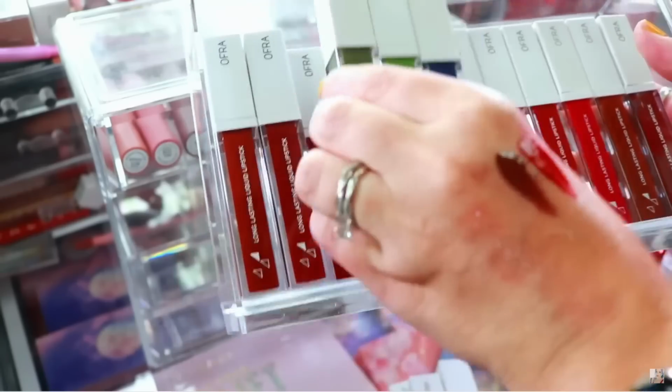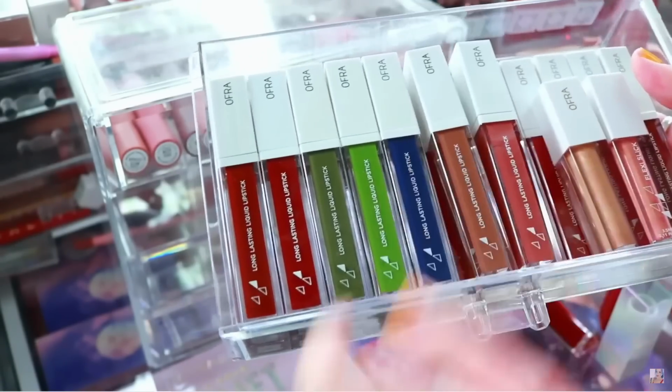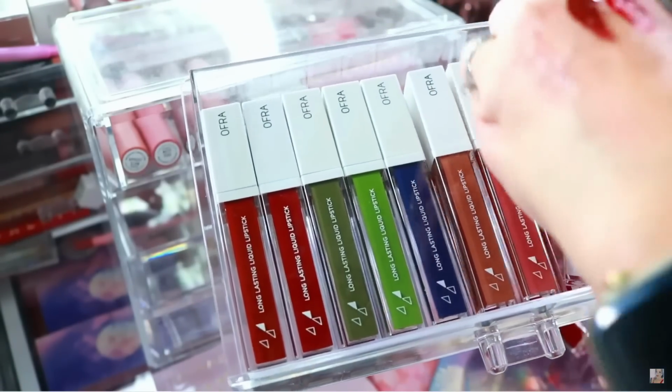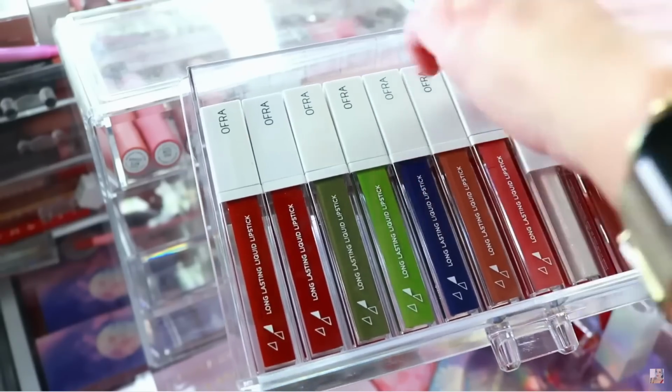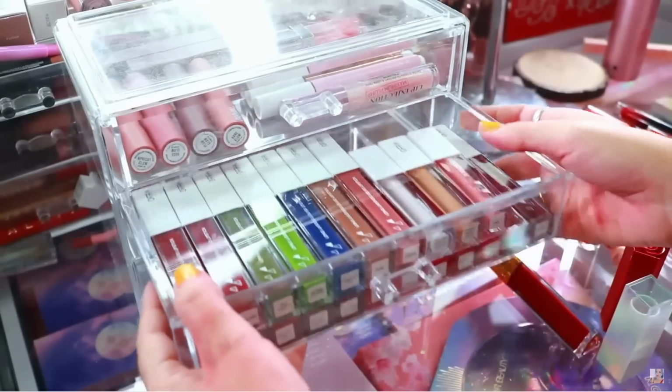I'm just going to save my Ofra drawer because I do go into my Ofra drawer. We're going to hold on to this one. I'm getting rid of a lot of stuff. We can spare to hold on to my Ofra collection because I still use these. So let's just save these ones.